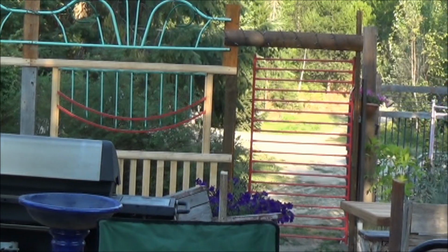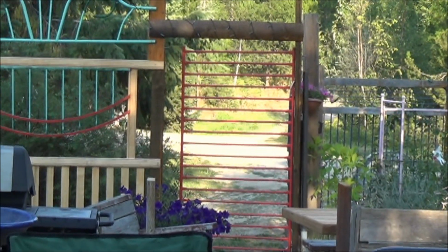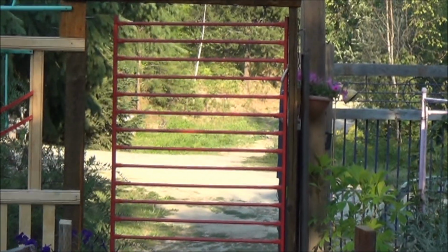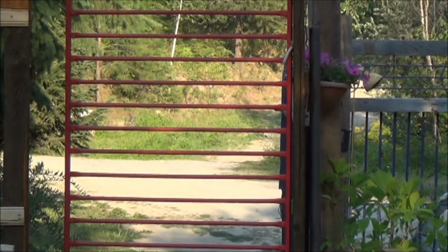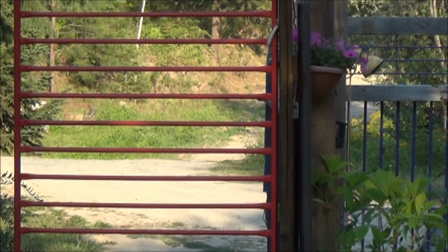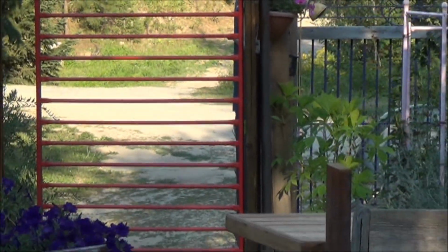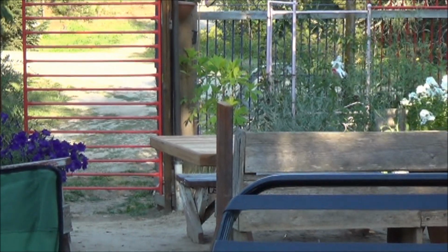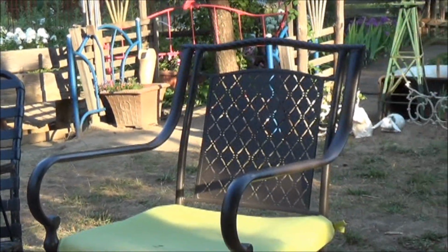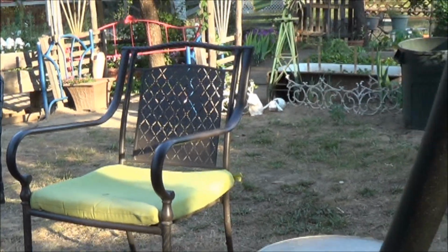Looking right out that gate, that red gate, is the road I cut in 25 years ago, 30 years ago, maybe even more. Often I sit here looking at our beautiful garden and how peaceful it is.